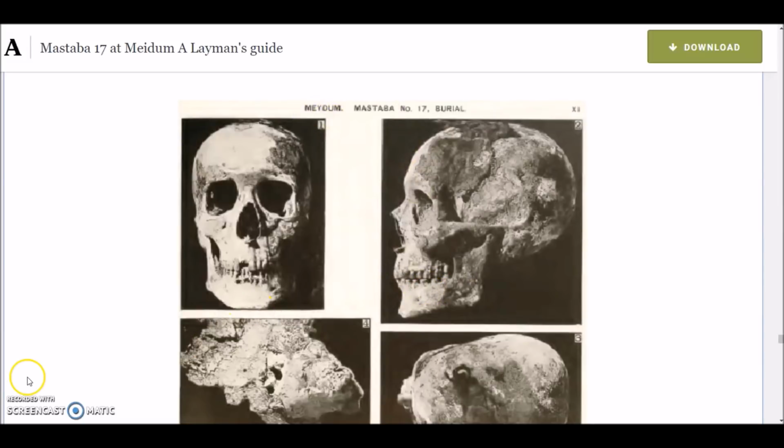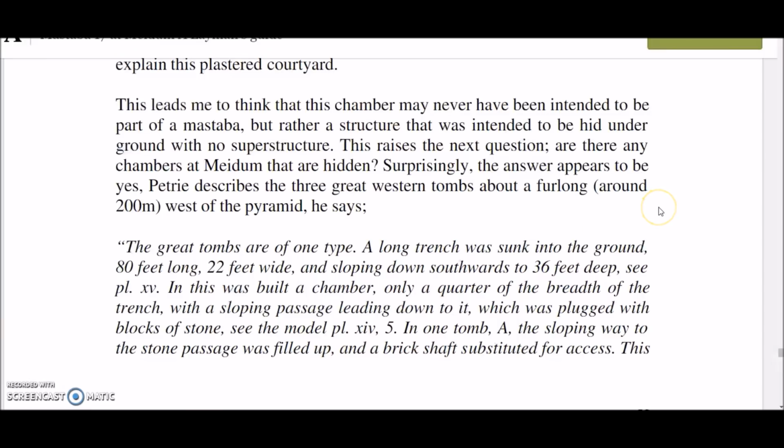There are huge questions. It goes into Petrie's research of these structures just west of the Meidum pyramid. It says, and this is Petrie writing over 100 years ago, the great tombs are of one type. A long trench was sunk into the ground, 80 feet long, 22 feet wide, and sloping down southwards to 36 feet deep. Does that sound familiar?